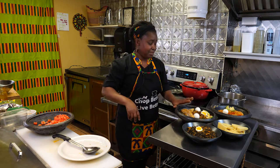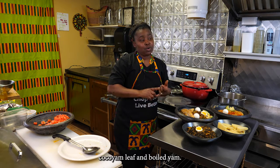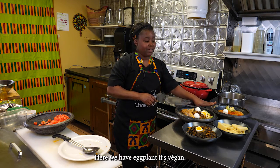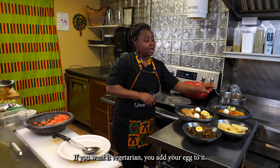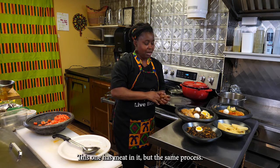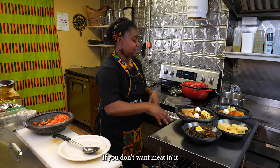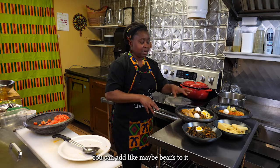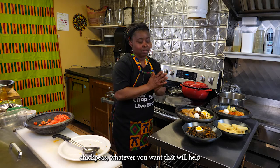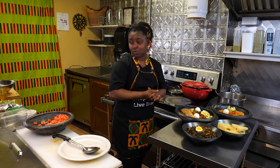So that is our ampesi, cocoyam leaf, and boiled yam. Here we have eggplant. It's vegan. If you want it vegetarian, you add your egg to it. You are good to go. This one has meat in it, but the same process I do with this. If you don't want meat in it, you can add maybe beans, chickpeas, whatever you want. That will help you get your protein. You add it to it, and then we eat it with the yam.